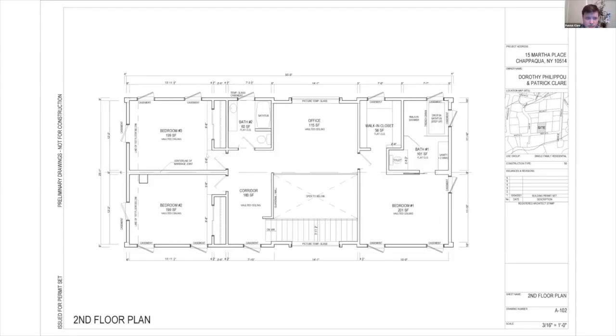At the second floor, we have the girls' 2 bedrooms, a bathroom, a home office, where it looks like my wife and I might be doing a little more work there than we had initially anticipated. So we're trying to make it a comfortable space for us to live and work from time to time. And then a bedroom suite with an ensuite and a walk-in closet.